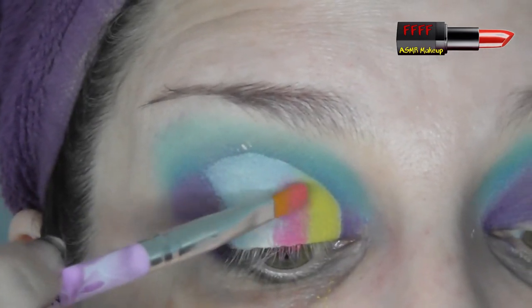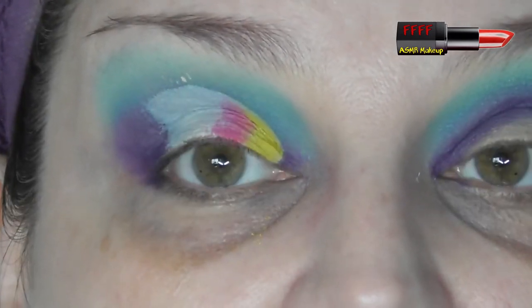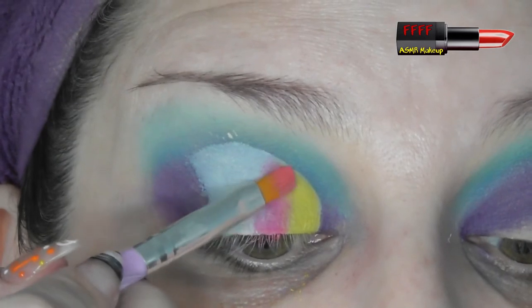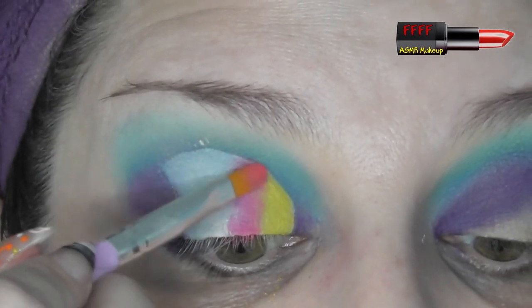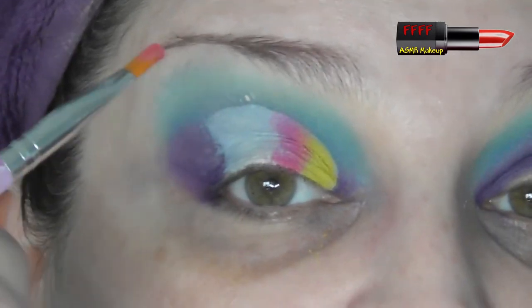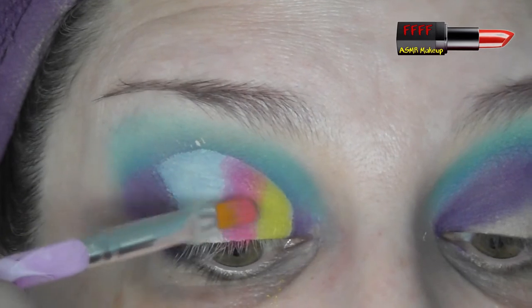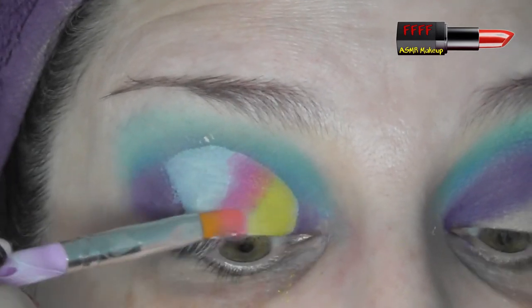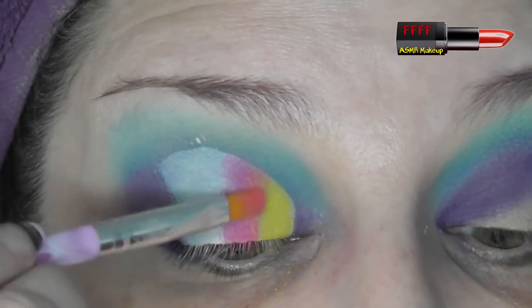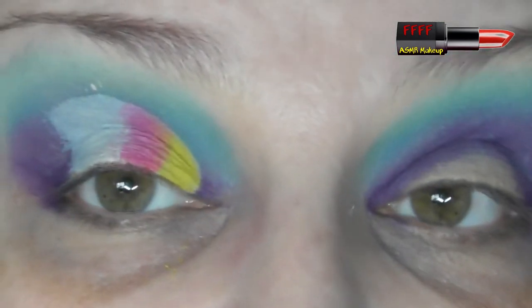So I'm doing this sort of almost in a straight line because I'm going to blend in just a minute. You can see what I mean about being able to have the precision with this sort of brush though. It does make a really big difference if you've got smaller eyes or hooded eyes or deep set eyes.